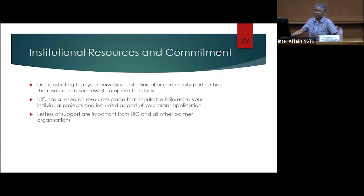And then finally, it's important to have evidence that you have institutional support for your work. Often that comes as a letter from your dean or from your university. But it can also include letters of support from community-based organizations as well. So if a major focal point of my research is to work with a community health clinic, for example, I've done work back in Chicago with Howard Brown Health Center.